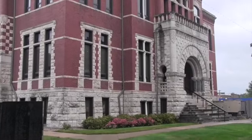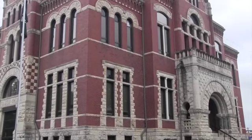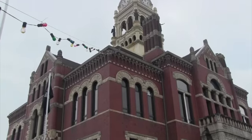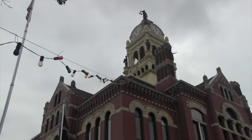It's a very impressive old building, built in the style that reflects that this was a very important town when this was first built. Probably still is, but for the agriculture that surrounds it.